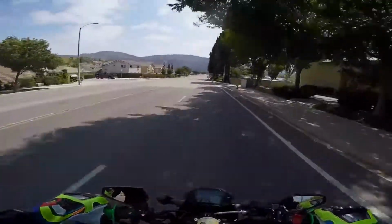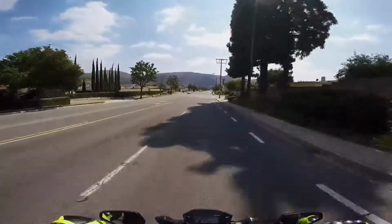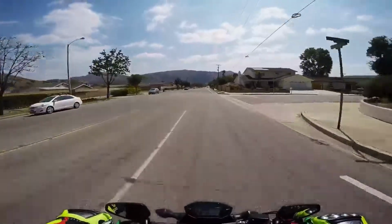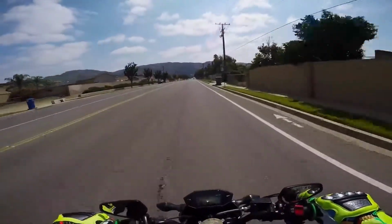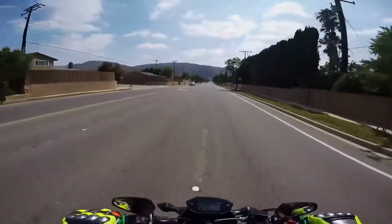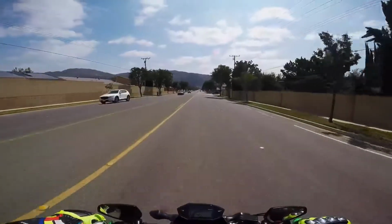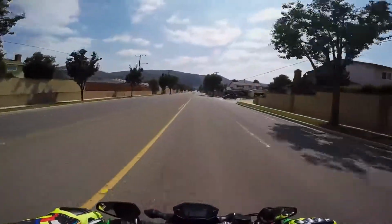And this helmet, the AGV, the medium small, is a 57-58. So this thing fits me just a hair on the loose side, which is perfect. That's fine with me. I'd rather have a loose helmet than a tight one. And a lot of people will tell you the opposite of that. They'll be like, no, that's not safe. You want a tight helmet.